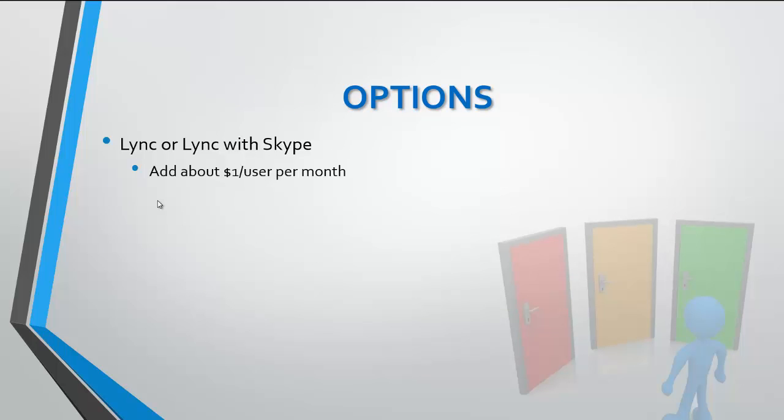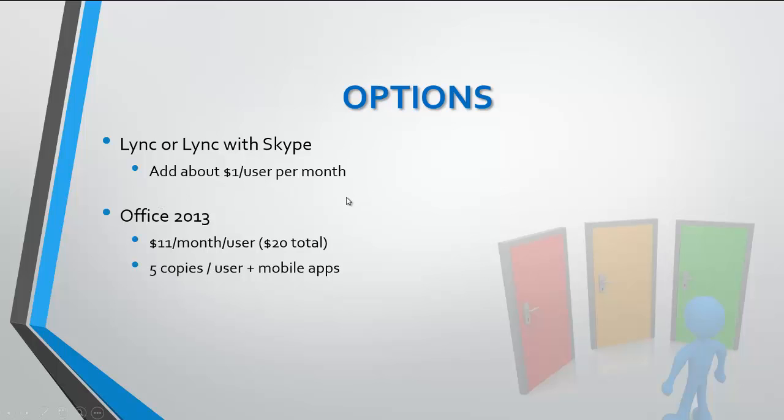Options. LYNC costs about $1 a month per person. Office 365, and this is again for the large enterprises, will cost, if you total all of this up, the full package is about $20. So this nets out to somewhere around 10, 11, 12 bucks a month, depending on what you negotiate.